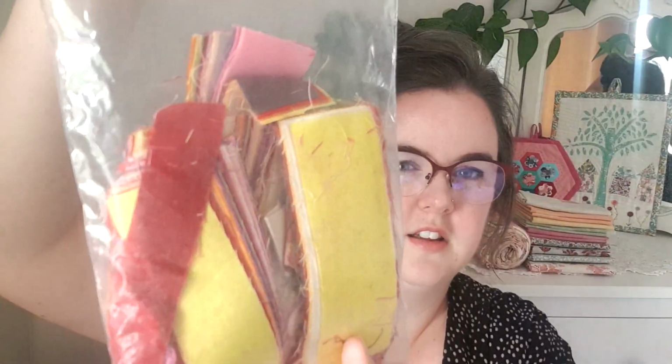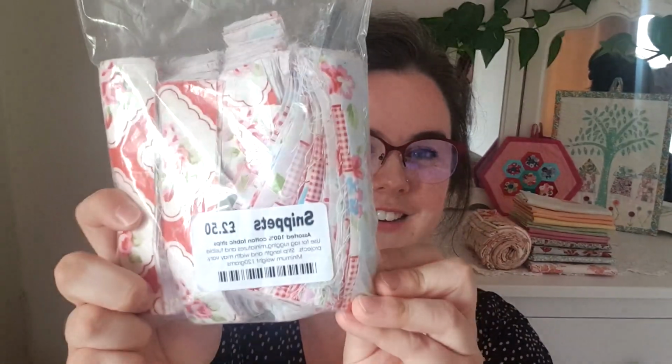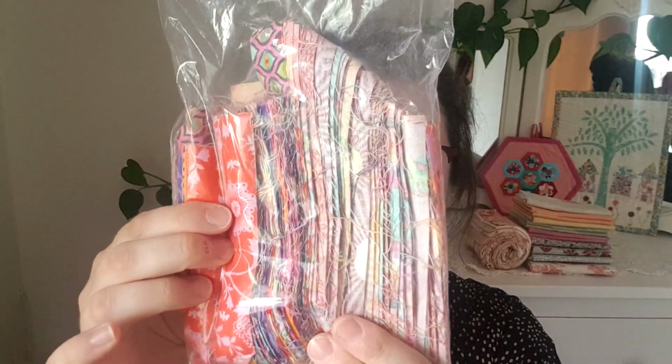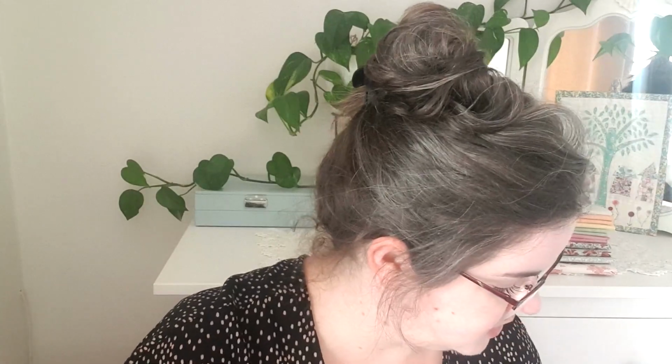Some pinks and reds. I know these aren't the most interesting to look at, but they're very useful if you do small English paper piecing. I think this is Tilda, just correct me if I'm wrong. So you get a good amount. These are more my colours. And I think these are Tilda pink. Yeah, Tilda pink. You can't really see them all, but you see what you get, quite good value. They also do some scraps, so I quite like the tones that are in that bag.